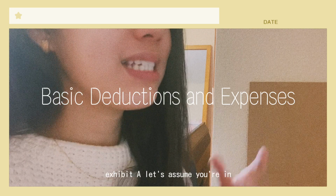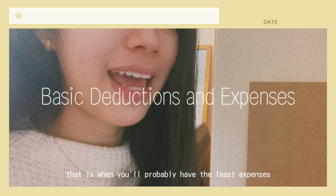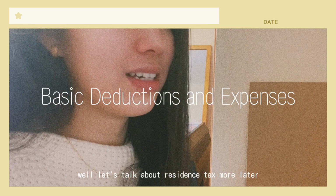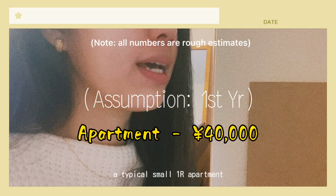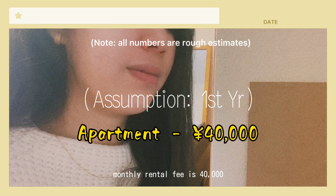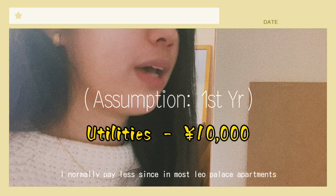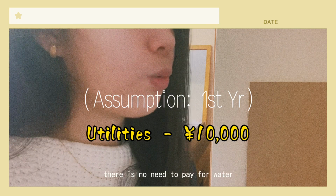Exhibit A. Let's assume you're in your first year of living in Japan. That is when you'll probably have the least expenses because you don't have to pay for residence tax during your first year. Let's talk about residence tax more later. The first item is apartment. A typical small one-room apartment's monthly rental fee is 40,000 yen. Then utilities. Let's say a total of 10,000 for your gas and electricity. I normally pay less since in most Leo Palace apartments, there is no need to pay for water.